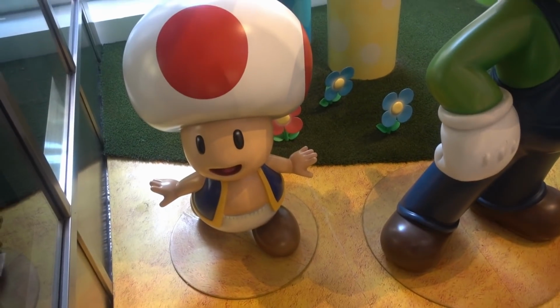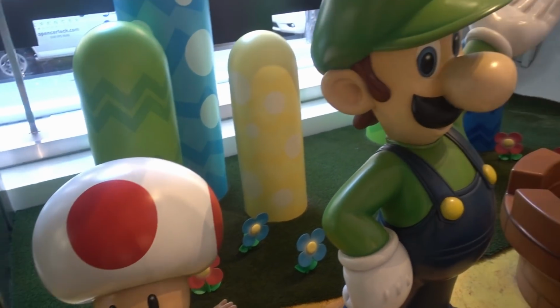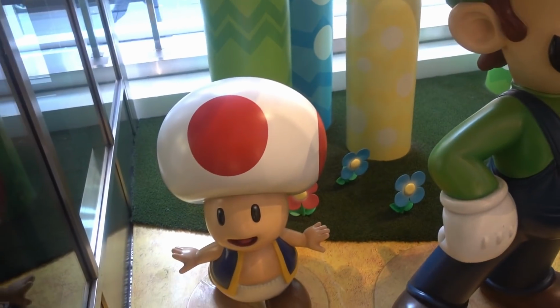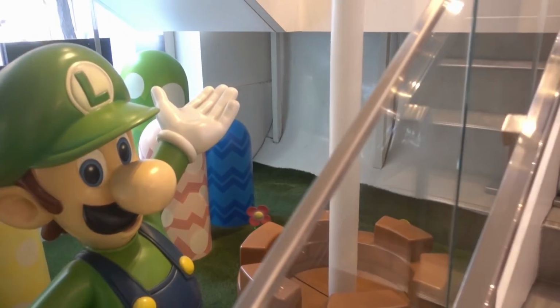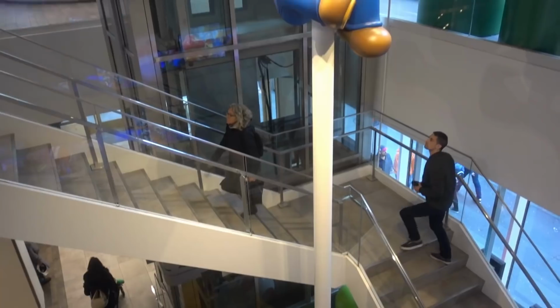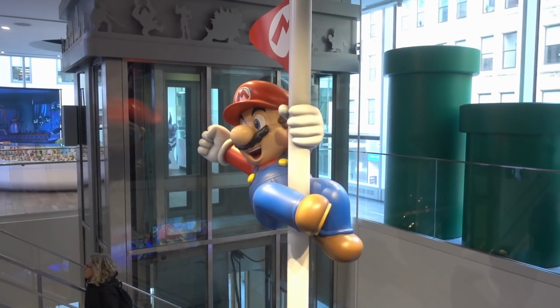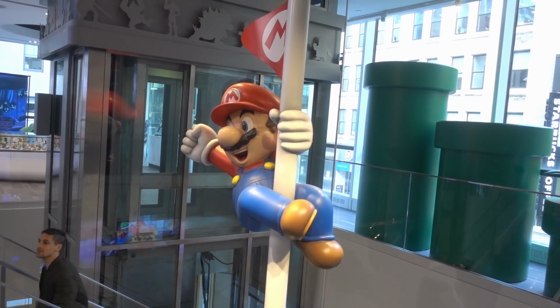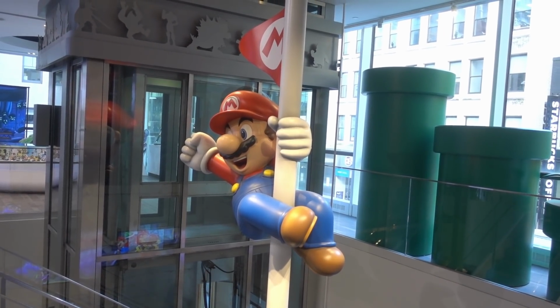This is really cool. A little display area here by the stairs featuring Luigi and Toad, and check this out. At the end of every level, there has to be a flagpole. Here we are at the top of the flagpole, featuring Mario grabbing it, getting that max points. Actually, I feel like he just missed the top of the pole.